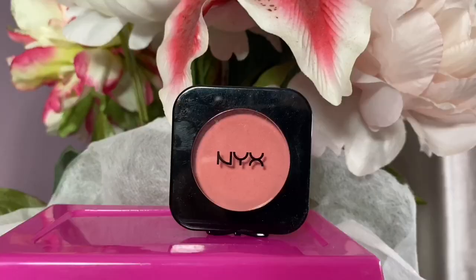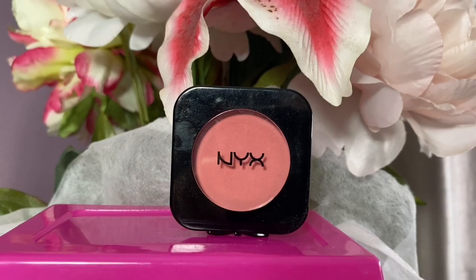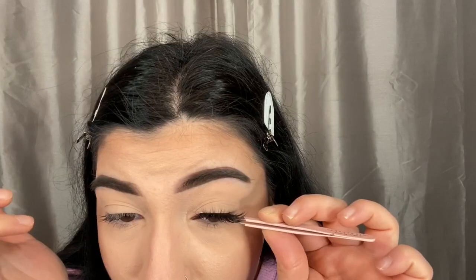And then moving on to blush, I'm going to be taking this one by NYX, and this is in the shade Hamptons, and just any dual fiber brush. I'm just going to be applying that to the apples of my cheeks and a little bit on my nose, because again, I have been loving that look of blush on your nose.